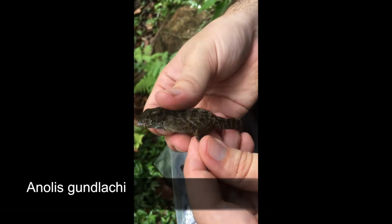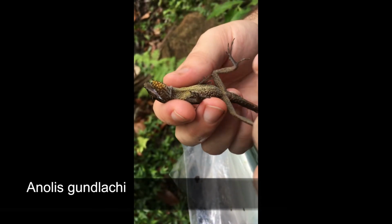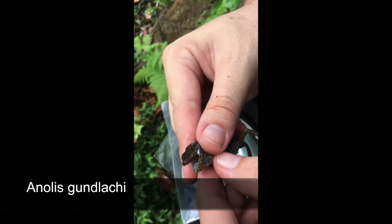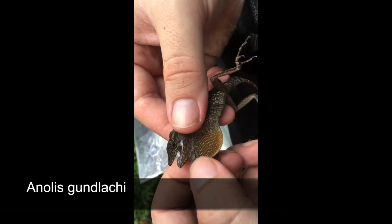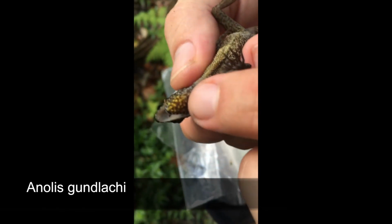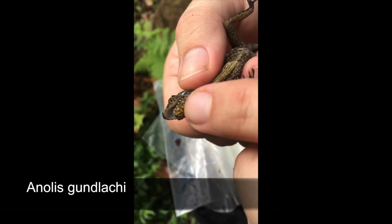So this is Anolis gundlachi. He's the main ground trunk anole here in the forest. You'll see that he has this really, really beautiful gold yellow dewlap. So let's see if I can get it to come out a little bit. He's fighting me. And then one of the other characteristics is the yellow chin, and that's their common name, the yellow chin anole. It's because they always have this yellow coloration.